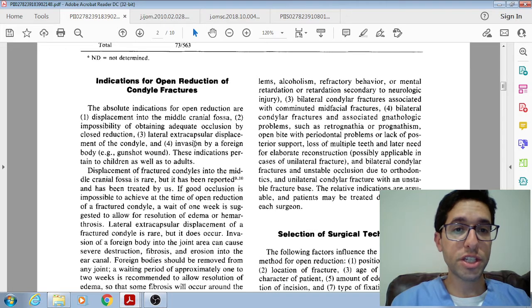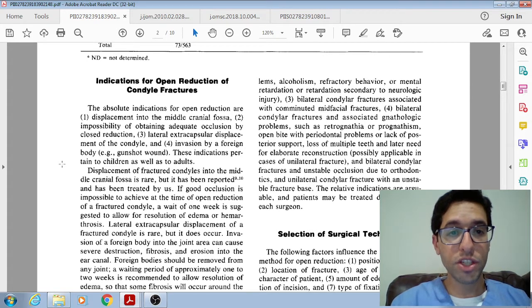And the fourth indication is invasion by a foreign body, something like a bullet, a gunshot, a ballistic, some foreign body that could eventually cause infection or fibrosis. For that reason, it should be debrided. And while you're doing the debridement and you have open access, you might as well do an open reduction. So for those four indications, you could do an open reduction.